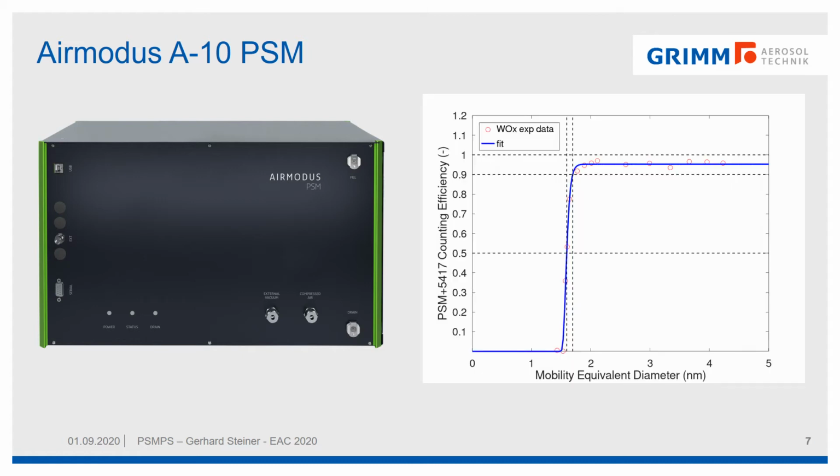And we can determine, of course, an overall counting efficiency of a PSM together with the counting CPC, the 5417. What we found for these operating conditions is a quite satisfying performance with a counting efficiency close to 1, so close to 100% as a plateau value from particles starting at 4 nanometer down to 2 nanometer, even a little bit below 2 nanometer, and is then steeply decreasing with a D50 cutoff diameter of 1.6 nanometer in this case.